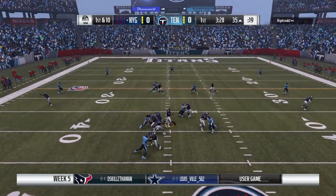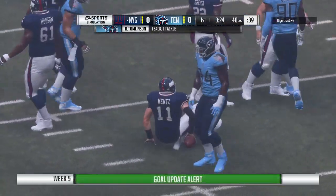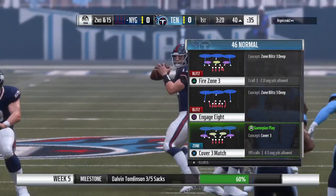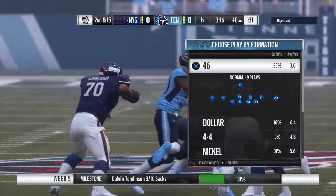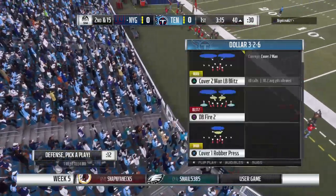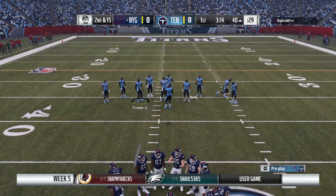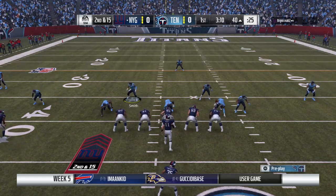Throwing on first is Wentz. Pressure up the middle, and down he goes. Dalvin Tomlinson able to swat him from that defensive tackle spot for a loss of 5. Got to assume this defense will be charging again here. It's 2nd and 15.